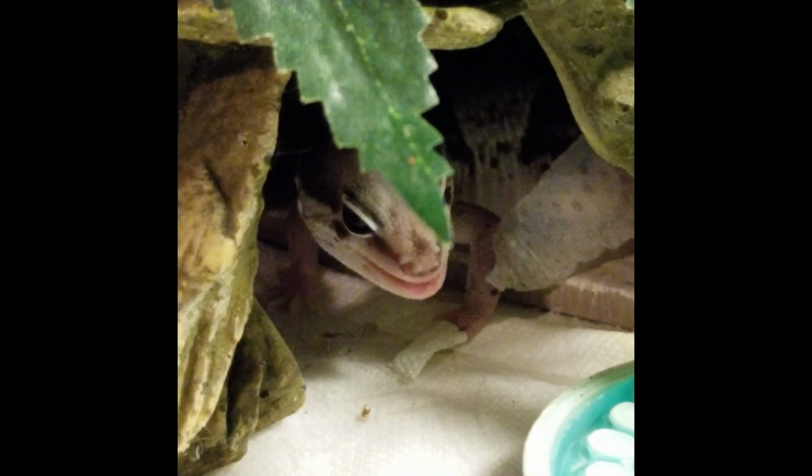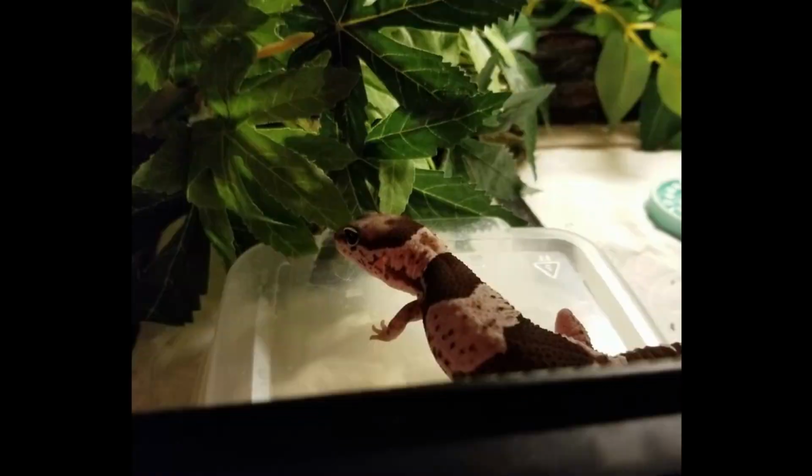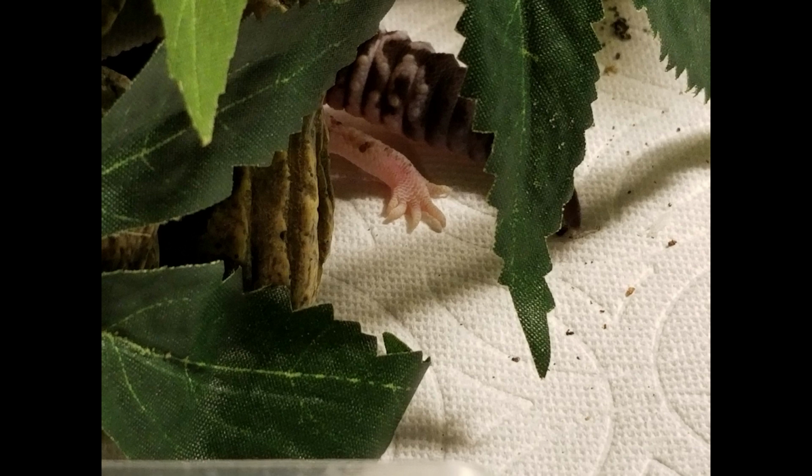And finally, you'll see pictures of Plurp after the shed. She looks very bright and healthy. And then you'll see a couple pieces of shed. There's a little hand, another piece, I don't know where it came from, and how clean her toes are. You can see how well she shed through that.